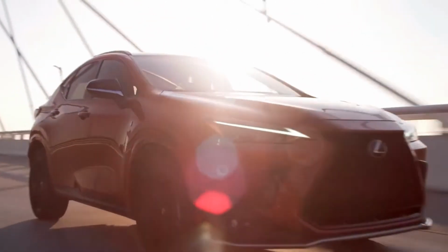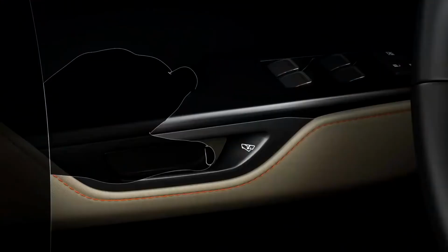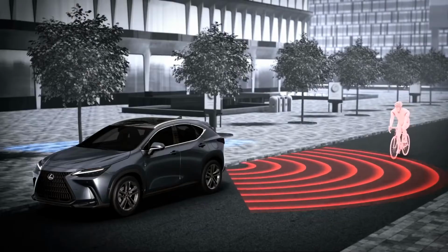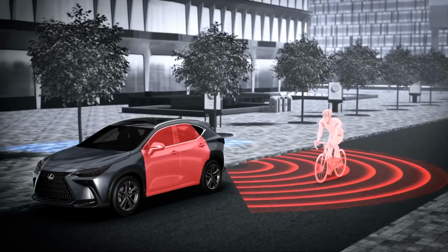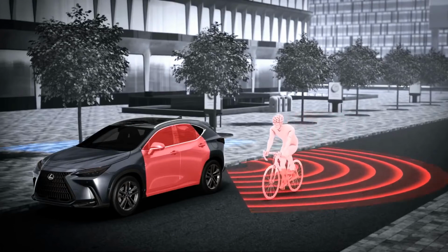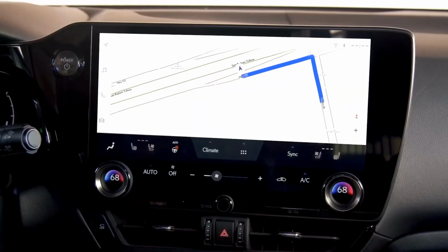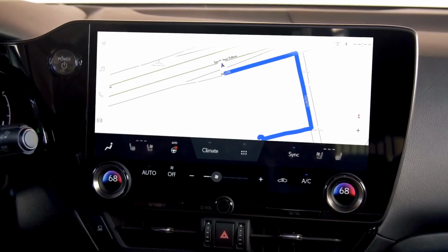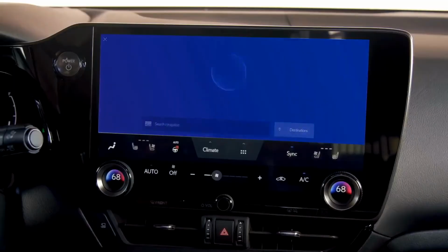Oh, and one more great feature, digital latch. All I have to do to open the door is touch this button. Then, Safe Exit Assist scans to the rear of the NX, helping to prevent opening the door with approaching traffic. Pretty cool. The available cloud-based navigation system allows for more accurate mapping, directions, and it's integrated with the Lexus Virtual Assistant. Hey Lexus, take me to the rooftop.